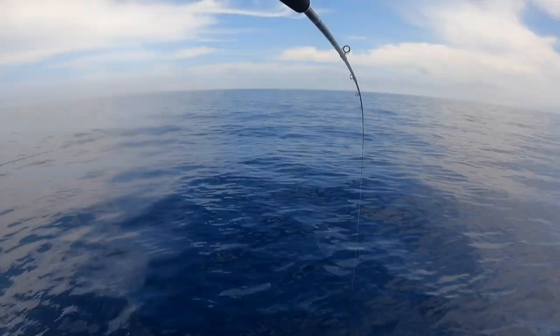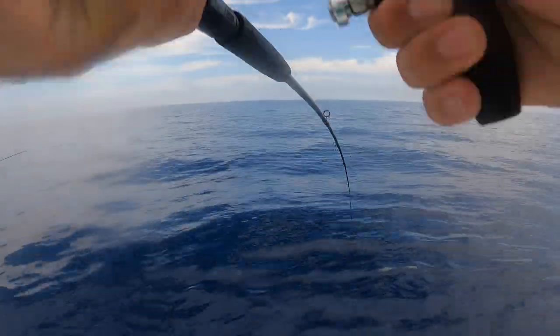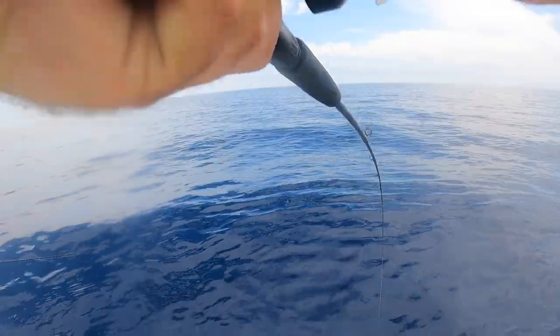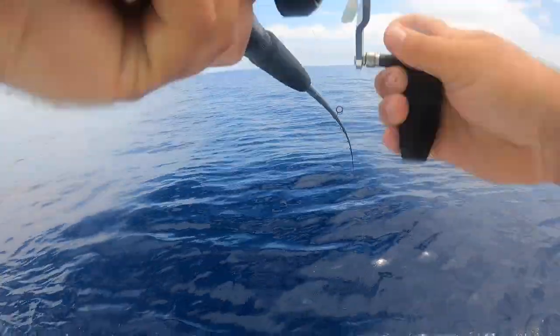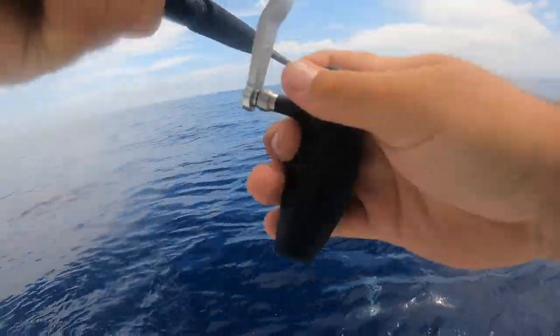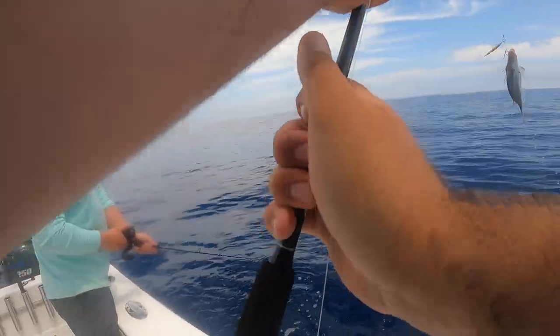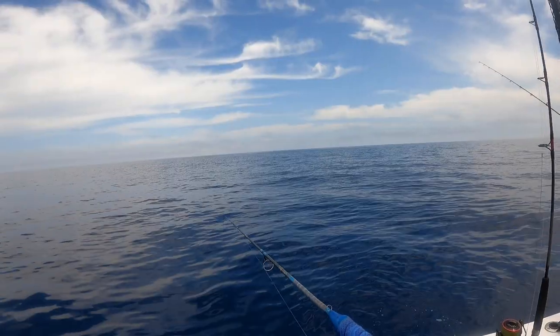Alright, guys, we're hooked up again. Last fish was a mango. I don't know what this is. Feels like another mango. Brian, I have more slow pitch jigs, man, if you want. No, big old jewelhead porgy. That's a big one. Should we keep that one? What do you think, Brandon? Should we keep it or toss it back? Toss it back.